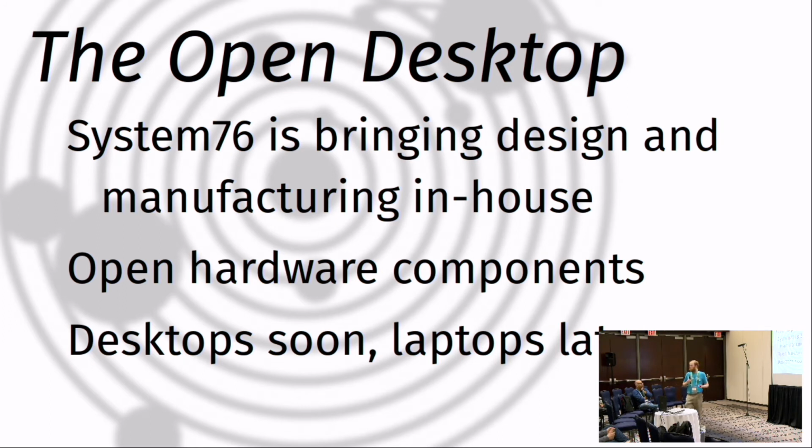So that's what we've been doing the last year, and now we're actually becoming a hardware manufacturer rather than just relying on upstream manufacturers in China. We're actually bringing computer manufacturing to the United States, to our headquarters in Denver. We'll be manufacturing desktop chassis first, and eventually the plan is to start manufacturing custom designed laptops in-house. It'll all be open hardware, and some components will take a little longer to open up, but slowly, piece by piece, we want to open up the desktop and the laptop.